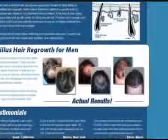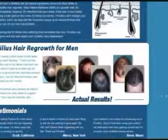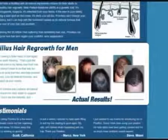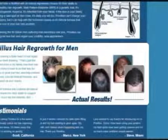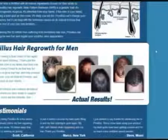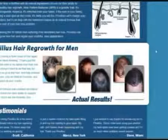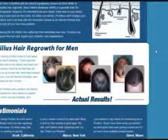And you can also read some of the testimonials from customers that have bought the product and used it. You can actually see that some of the guys that have used this product have had some pretty good results. So I believe it is a legitimate product. It will work if you're consistent and take your time with it. So let's move on and talk about what's actually in Provillus.